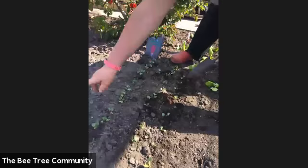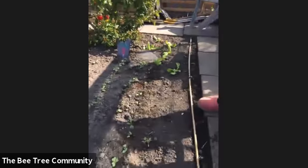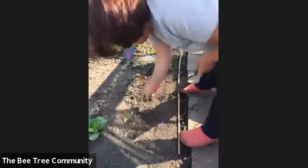I'm going to leave that row over there. It's too far over. Just do this one. Look at this little baby one. Look at this one. Oh, big radish.